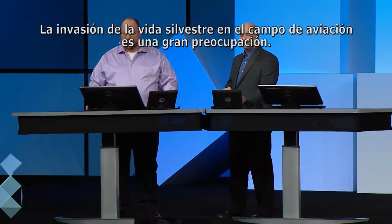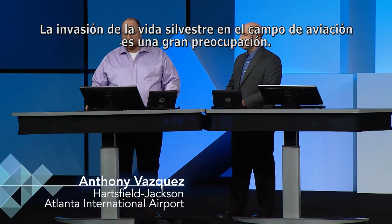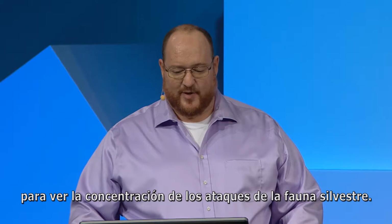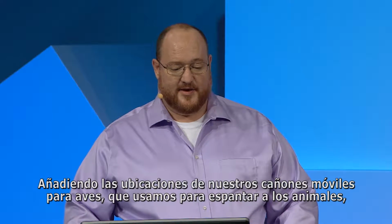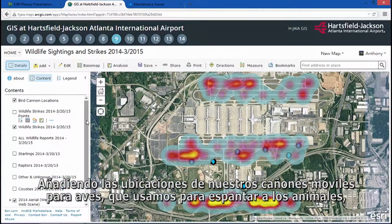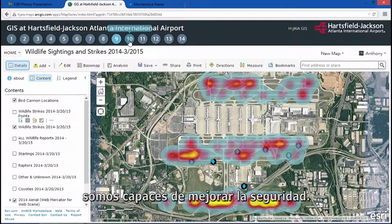Wildlife encroachment on the airfield is a serious concern. Jeff in Airside Ops uses ArcGIS Online to see the concentration of wildlife strikes. By adding the locations of our mobile bird cannons, which we use to scare away the animals, we're able to improve safety.